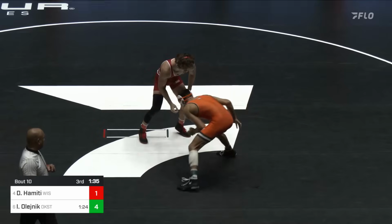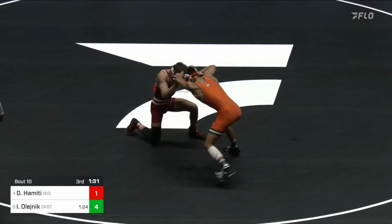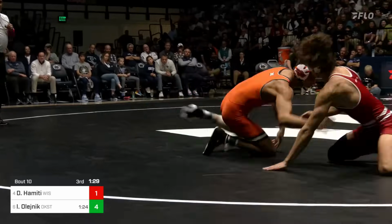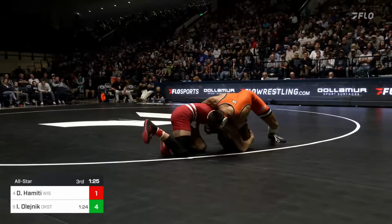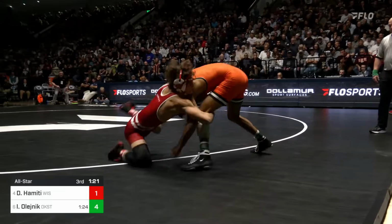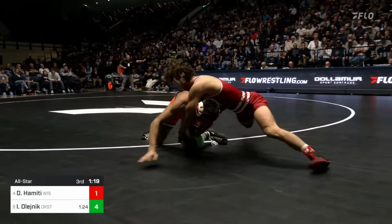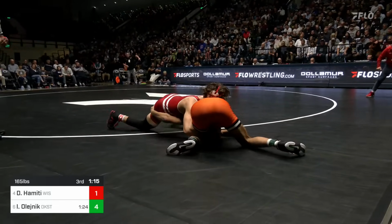It's effectively a 4-2 takedown right out. This is going to come down to the wire. There's a shot again from Hamiti. Boom. Shot, single leg, Hamiti in deep, but once again on the edge, able to limp arm, but no, switches to the other side. Good job by Olejnik, just staying square, not going to give up the goal behind here.